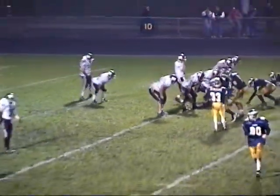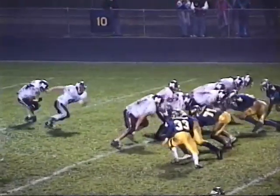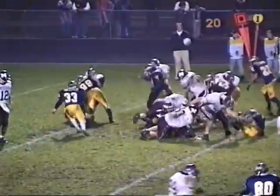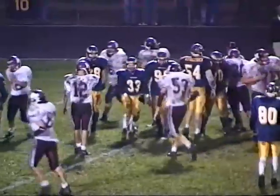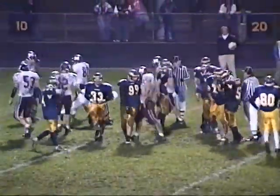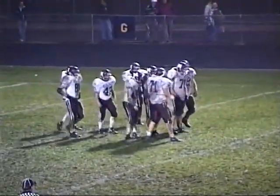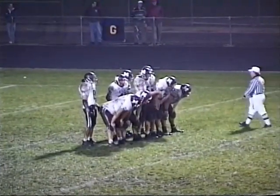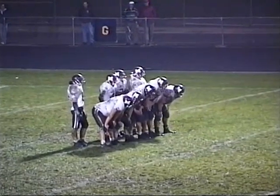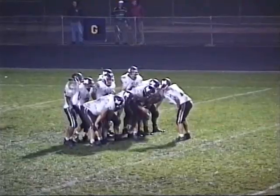First and 10 for the Maroons at their own 26-yard line. Twin receivers near side, offset I formation, handoff, first man through. That is the fullback. And on the carry, McCabe makes the tackle. And on the carry for the Maroons was Bob Stroop. That's a no gainer there for Stroop. No gain on the carry, as now Moline has second and 10 at their own 26-yard line.